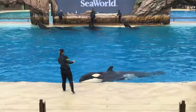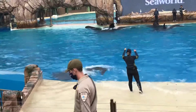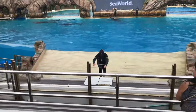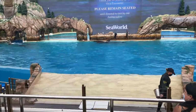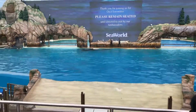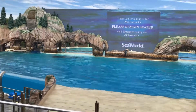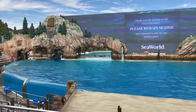The park operations ambassadors will let you know when to go ahead and stand on up, and you can exit out the amphitheater. This goes pretty quickly. Those of you in the middle, we do thank you for your patience. Again, this is for everyone's safety and to maintain some social distancing. They're just going to go right down that aisle, and they're just going to keep coming over your way. It's not real crowded out there today, so this should go pretty fast.